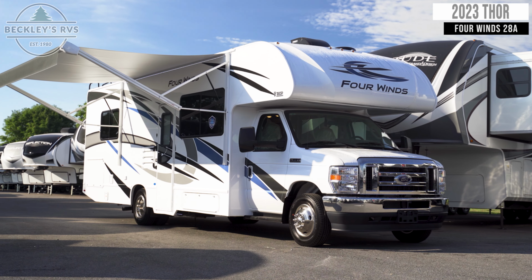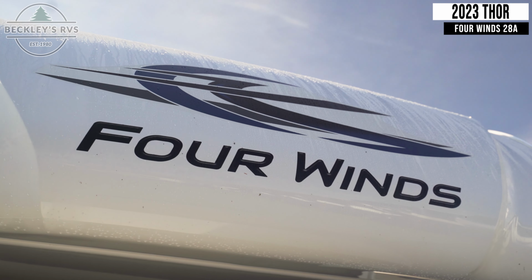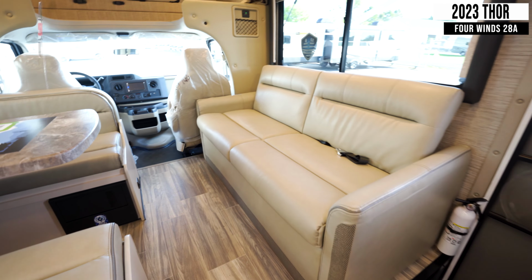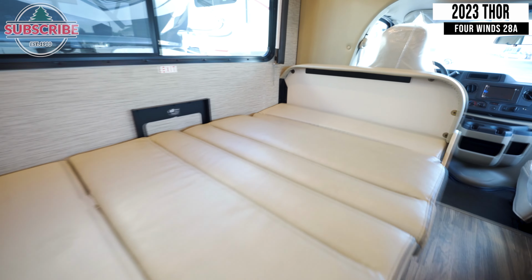This 2023 Thor Motor Coach 4Winds 28A is for sale today at Beckley's RVs. Starting inside, you'll immediately see your booth dinette and theater seating, both of which can be converted into bed space.